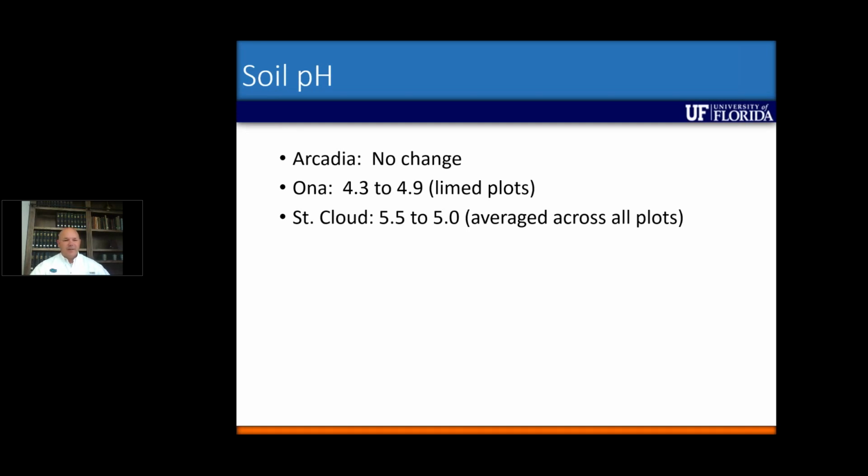At Ona, we are seeing an increase in soil pH from 4.3 to 4.9, but this really indicates that we need to lime these plots again. And this was only in the lime plots. In the unlimed plots, they've held steady at 4.3. And at St. Cloud, our pH has dropped from 5.5 to 5.0, which is going to cause us to lime it next year.